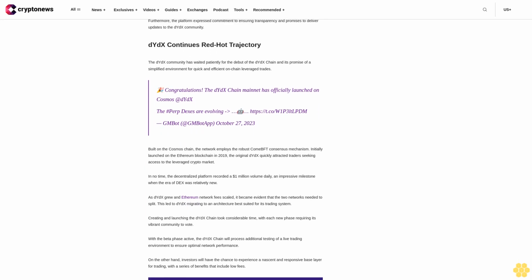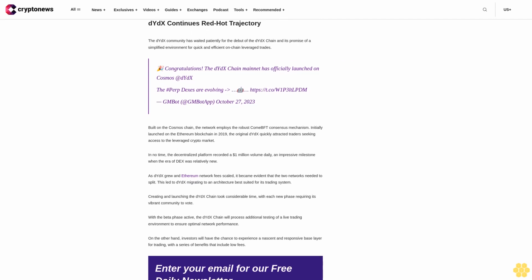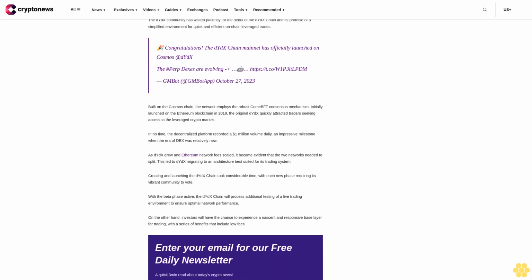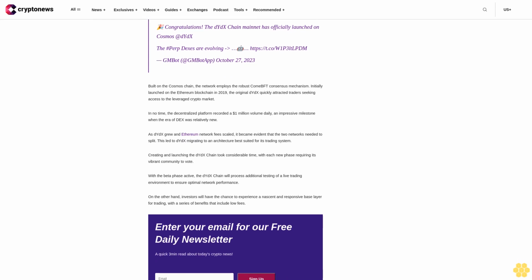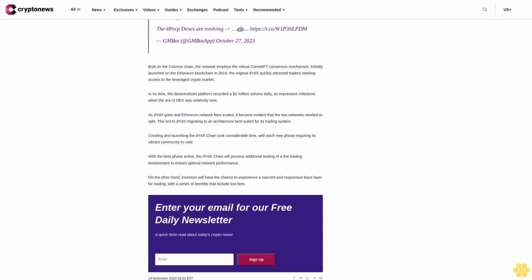Built on the Cosmos chain, the network employs the robust CometBFT consensus mechanism. Initially launched on the Ethereum blockchain in 2019, the original dYdX quickly attracted traders seeking access to the leveraged crypto market. In no time, the decentralized platform recorded a $1 million volume daily, an impressive milestone when the era of DeFi was relatively new. As dYdX grew and Ethereum network fees scaled, it became evident that the two networks needed to split. This led to dYdX migrating to an architecture best suited for its trading system.